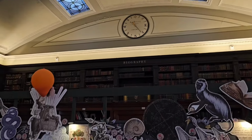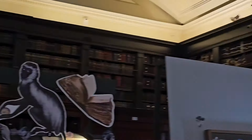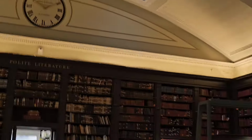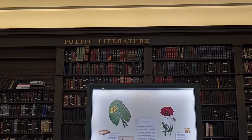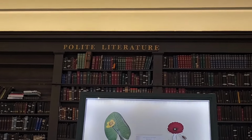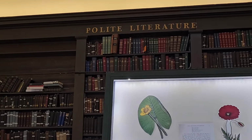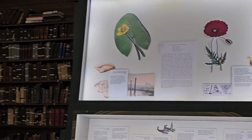Wow. And then we've got different categories of books. So we've got biography, voyages and travels. And check this out, y'all. I thought this was really crazy. Polite literature. So I guess I had a question: I wonder where they keep their impolite literature. No, so I had to look this up. Polite literature was just a term from the Enlightenment period, basically during the 1700s, for what a person could read for pleasure instead of only for duty or obligation.